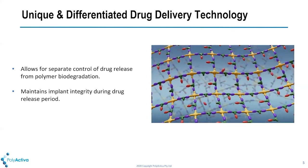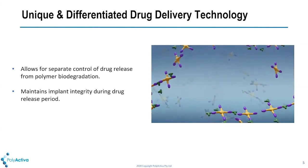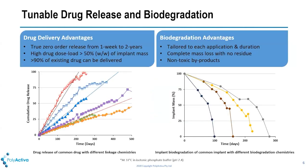Immediately after administration, the implant takes up water from surrounding tissue to trigger drug release. A constant daily dose of drug is then delivered for the desired treatment period. A cross-linked polymer network ensures implant integrity during the release period, after which the implant biodegrades and leaves no residue. The technology is tunable. Exquisite zero order release is achieved over the treatment period, which can be as short as 1 week or as long as 2 years. We can control the rate of biodegradation, but also when it starts. With our implant, the biodegradation process kicks in at about 26 weeks after administration and is complete 6 weeks after it starts. There is no residue and the degradation byproducts are non-toxic.